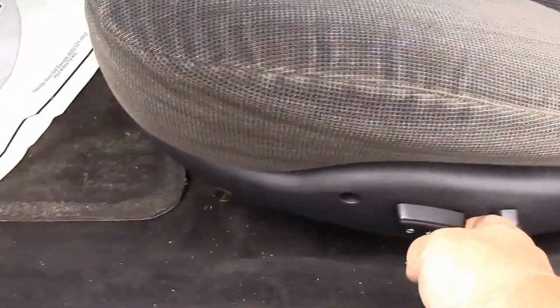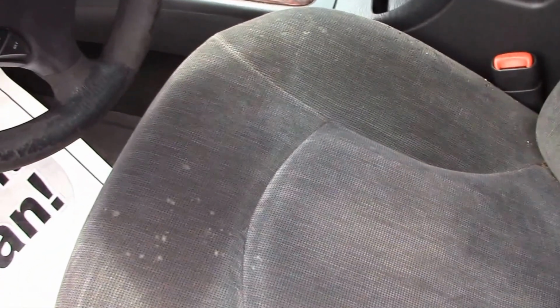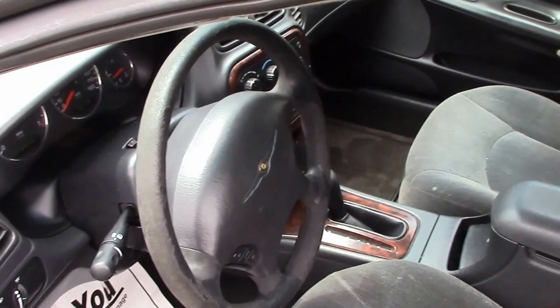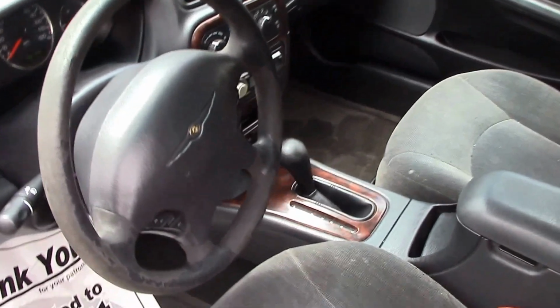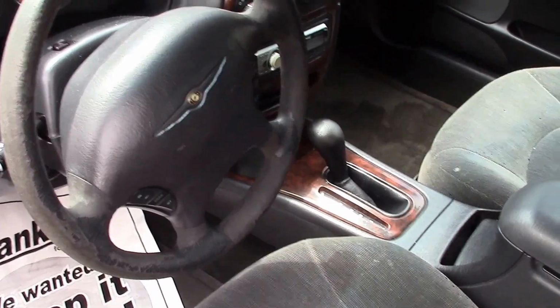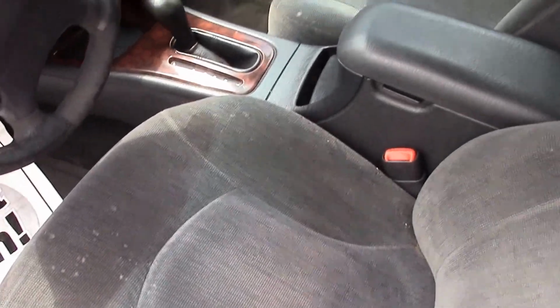Has the power seat, which does work. Forwards, backwards, up, down, and of course the seat back, that's important, that does work. And this one looks like it's got a fair share of burn holes in it too. Just so you know, I do ozone the cars, meaning I get rid of all organic smells out of the car so it doesn't smell like a smoker's car. And like I said, that could just be from weed, who knows.